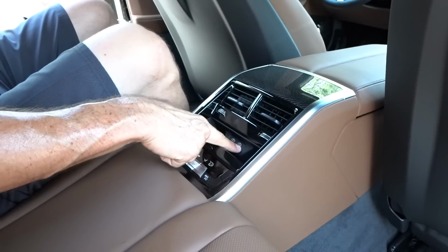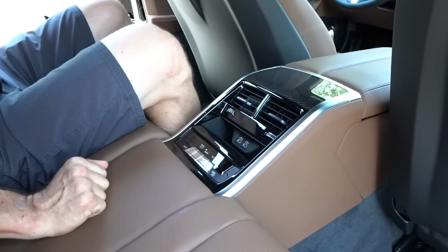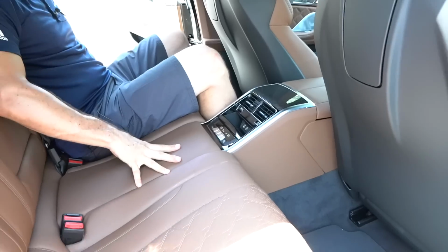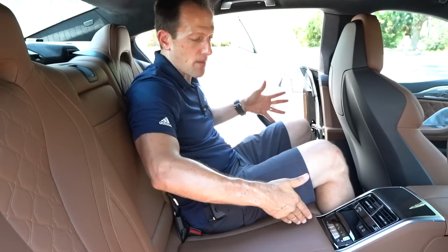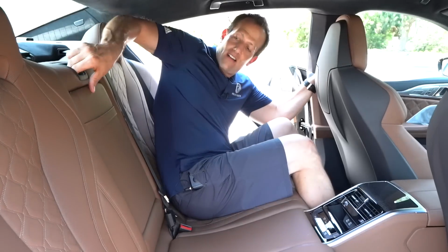You have 2 USB-Cs. You can fill this up with some Jolly Ranchers. Your rear AC vents and controls back here. And then seat-wise, tons of space. Great angle. Technically, you could put another person back here to straddle that, but I wouldn't want to be that person. Armrest.